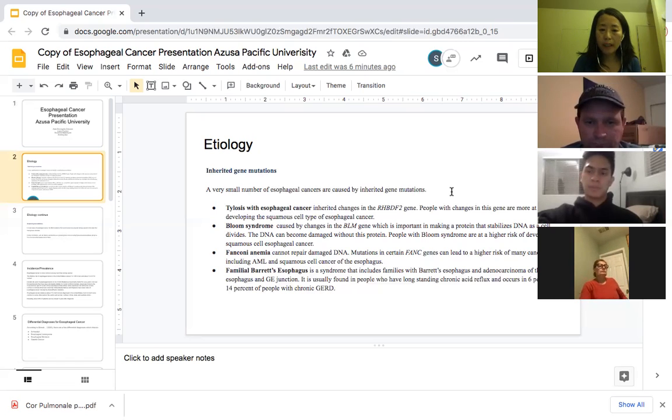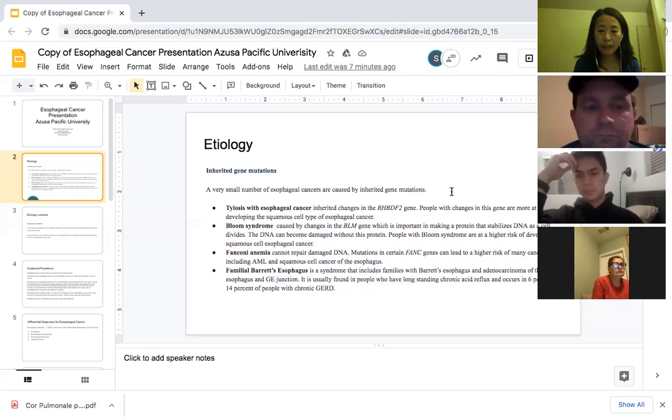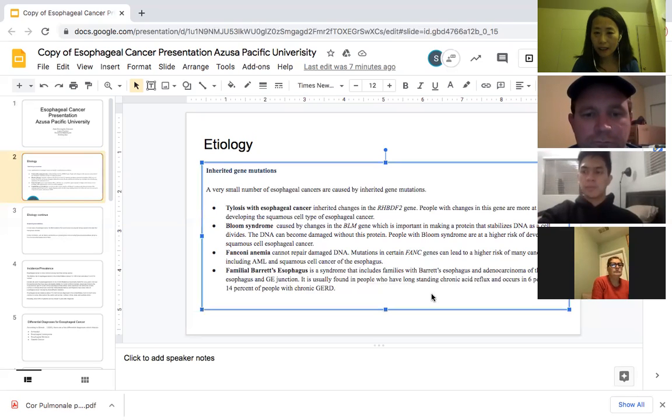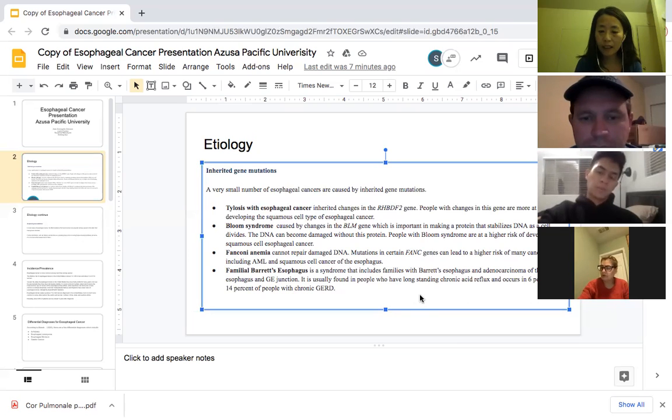Fanconi anemia: it cannot repair damaged DNA. Mutations in certain genes can lead to a higher risk of many cancers, including AML and squamous cell cancer of the esophagus. Familial Barrett esophagus is a syndrome that includes families with Barrett's esophagus and adenocarcinoma of the esophagus and the GE junction. It is usually found in people who have long-standing chronic acid reflux and occurs in 6% to 14% of people with chronic GERD.